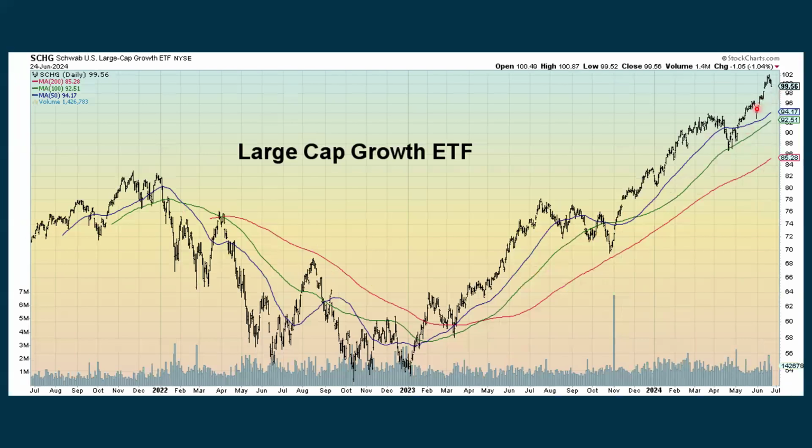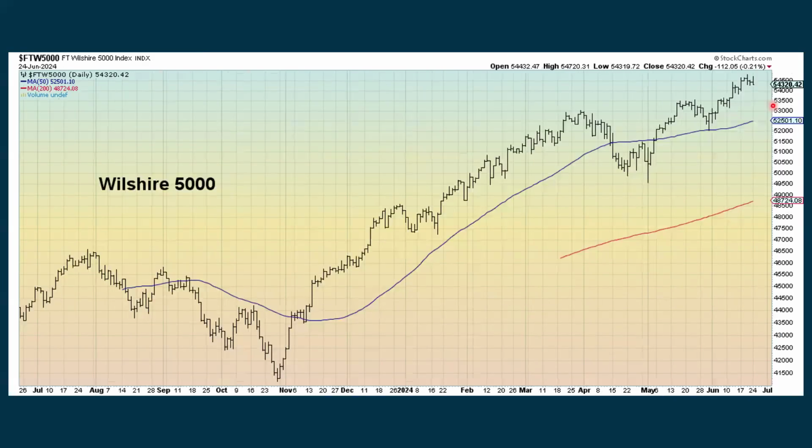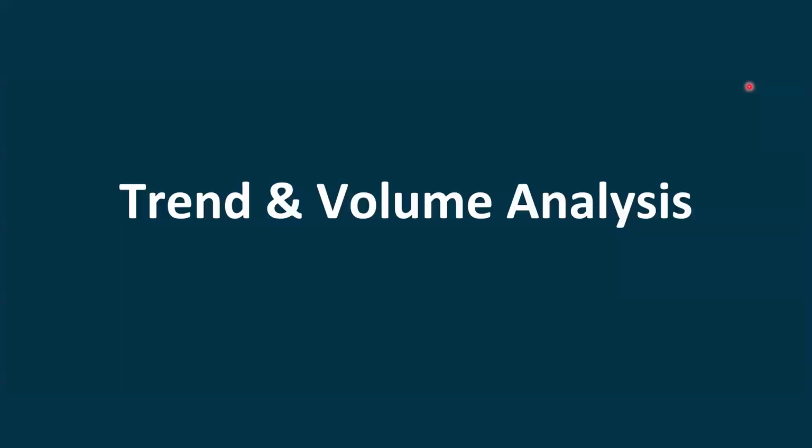Large cap growth, just want to keep showing this chart because we did set an all-time high and now we've been starting to pull back as there's been some profit taking. And as of right now, this looks like a pullback, not necessarily a reversal, but reversals usually start off as pullbacks. So that's why we want to keep an eye on things. And looking at large cap growth versus small cap growth, we're coming down after setting a high here. And the Wilshire, it's not really falling off a cliff necessarily. It did decline, but coming off of a recent all-time high.